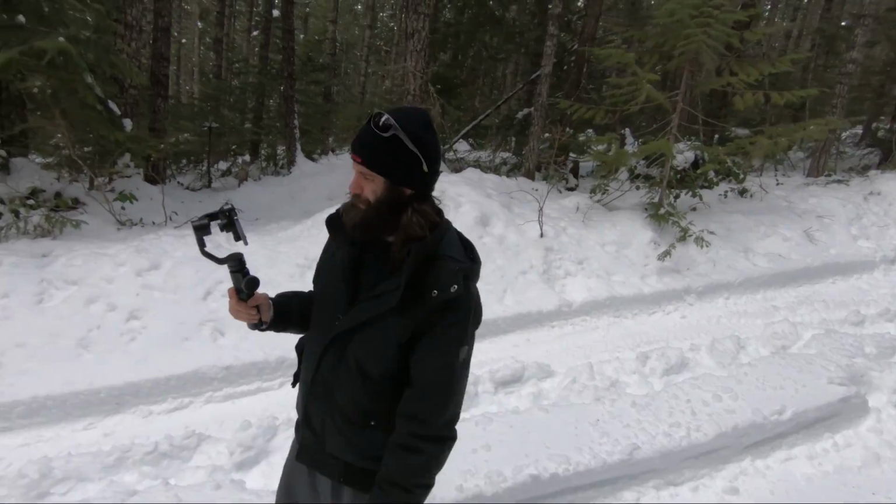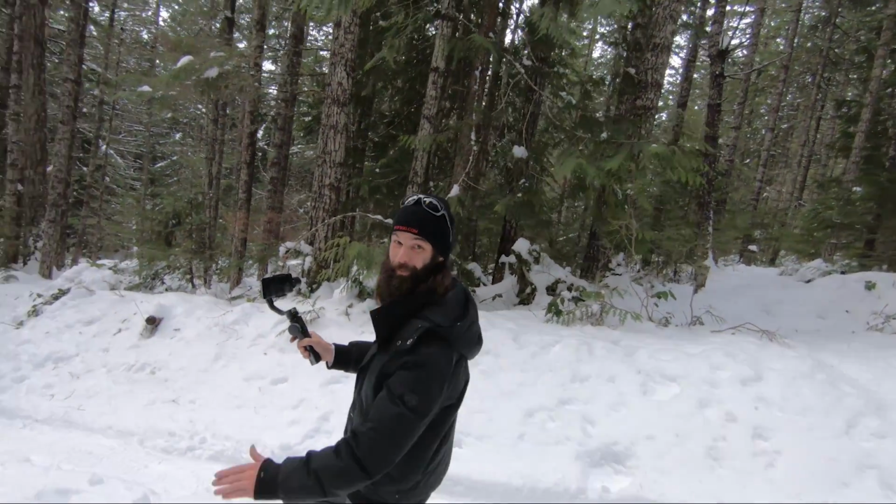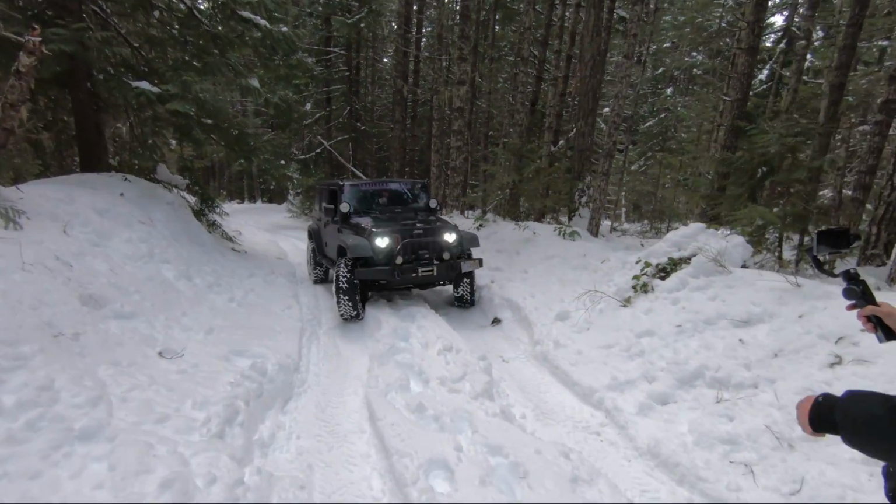How did that start out? It started pretty good, actually. It ended extremely slippery. Extremely slippery. We dug ourselves a pretty good hole up there.